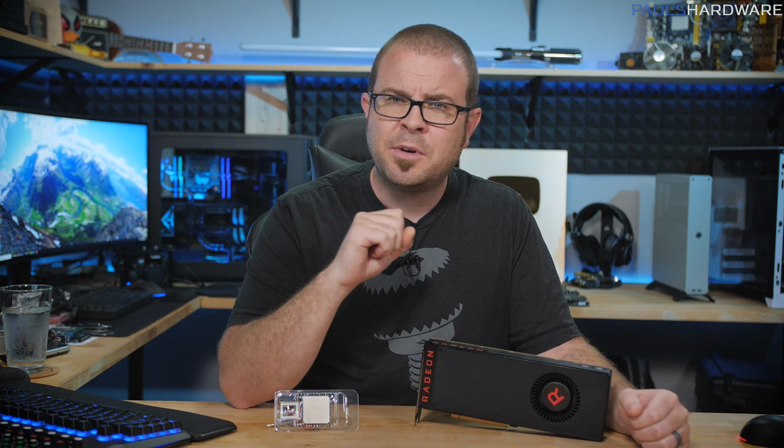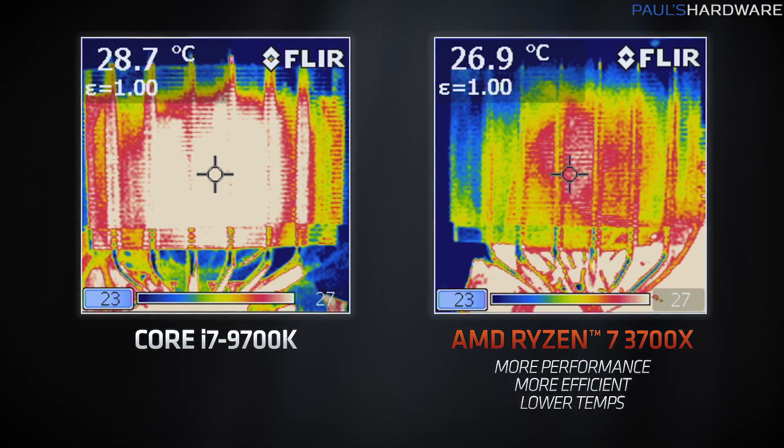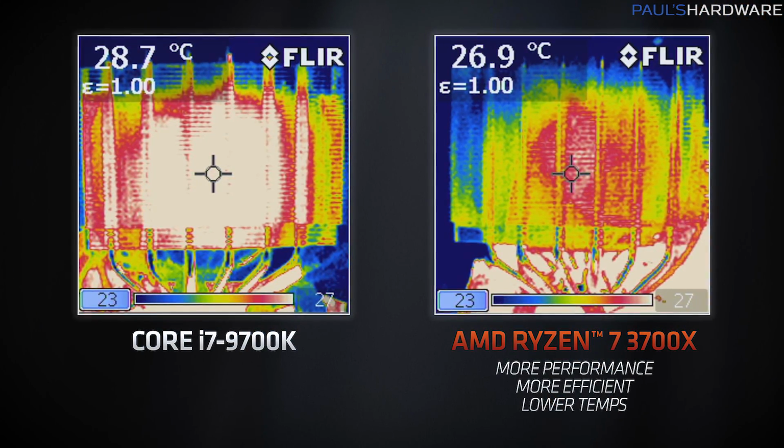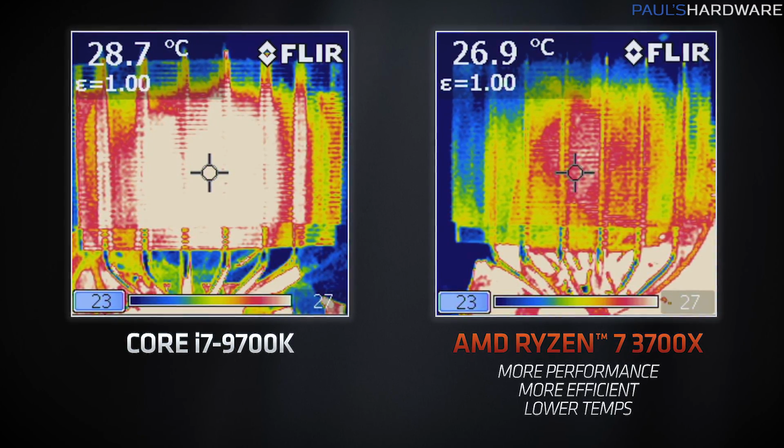So was there anything bad about the info that was presented? Well, aside from my earlier warnings about this info being direct from AMD and likely massaged to some degree to show their products in a very good light, there was one particular demo that stood out. They used a FLIR thermal imaging camera on the 9700K and 3700X heatsinks after testing to show how the 9700K was hotter, and there's just multiple things wrong with that.